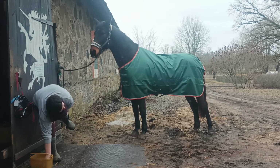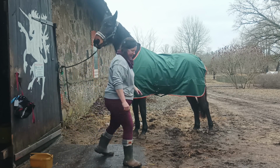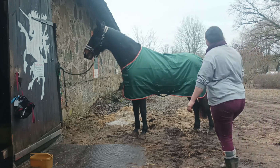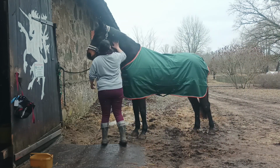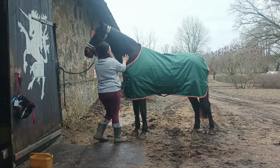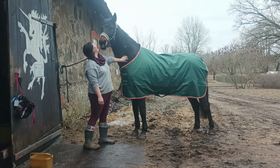Tighter side, this fits you really well. Now look. Oh, feels really good. You look really, really good. And there we go. All three ponies have their own new rugs.